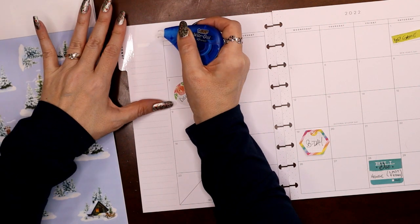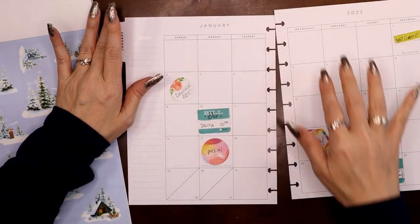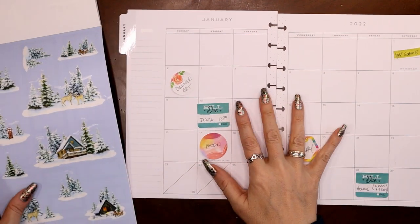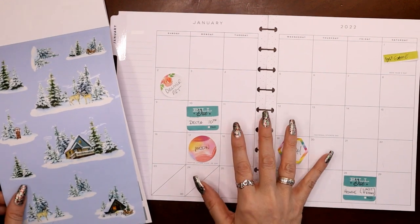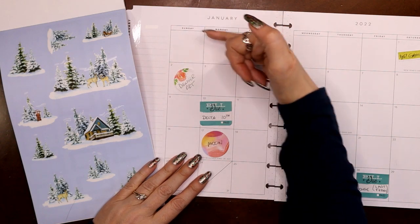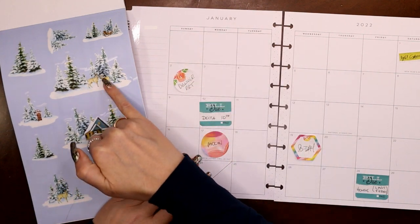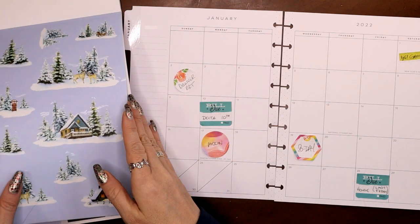I'm not going to use white out over the lines, because I've realized after doing it for a while that it makes them stand out to me even more than they normally would have. So I think what I want to do is tuck the cabin up into this side and have the deer over here, and we'll go from there.